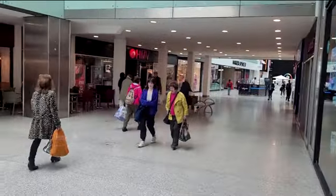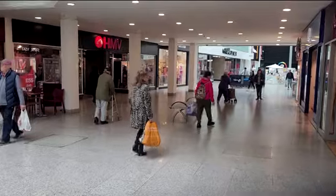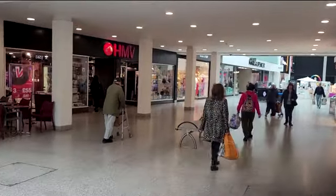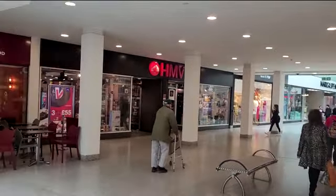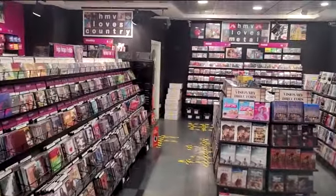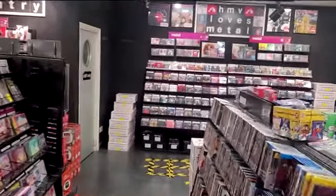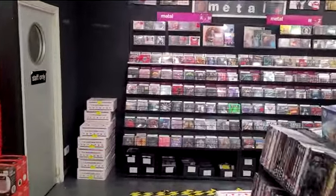So here we are in the Liberty Shopping Centre in Romford, and there you can see the HMV just coming up on my left hand side here. So let's go in and let's see what they've got. I love how the metal sections are always towards the back of the store for HMV. Here we go.